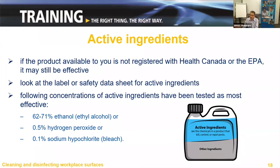If you have a product available that is not on the registered Health Canada or EPA list, it may still be effective. Have a look at the label or safety data sheet for active ingredients. The following concentrations of active ingredients have been tested as most effective: 62 to 71% ethanol, also known as ethyl alcohol, 0.5% hydrogen peroxide, or 0.1% sodium hypochlorite, which is bleach.